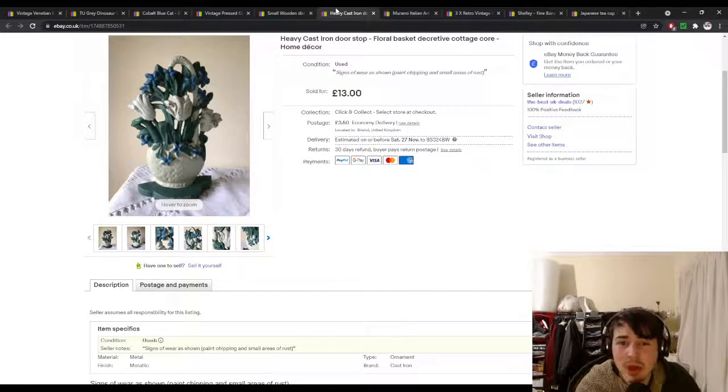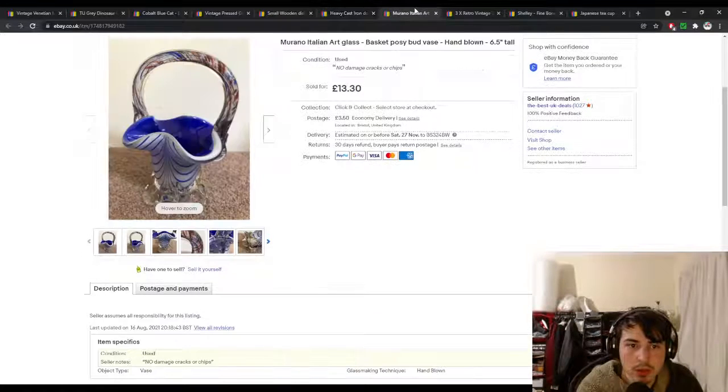It varies, but they're not the biggest profits if you're buying them from a charity shop. But there's at least a fiver profit there, minimum per doorstop. So I always pick these up nowadays. They're really easy to ship. They're not going to break. They're cast iron. They're strong stuff. Two layers of bubble wrap and in a box, and you're good to go.